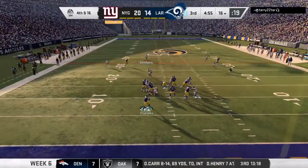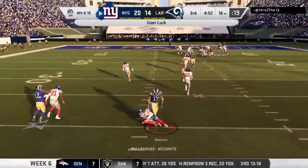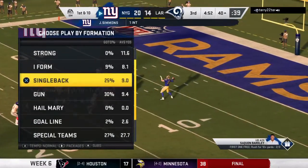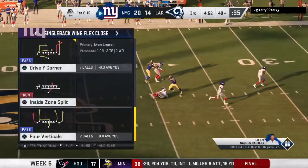Here we go on 4th down with Trubisky. And he's going to be intercepted a third time. Picked off by Justin Simmons. And they are going to set up shop at the 40-yard line.